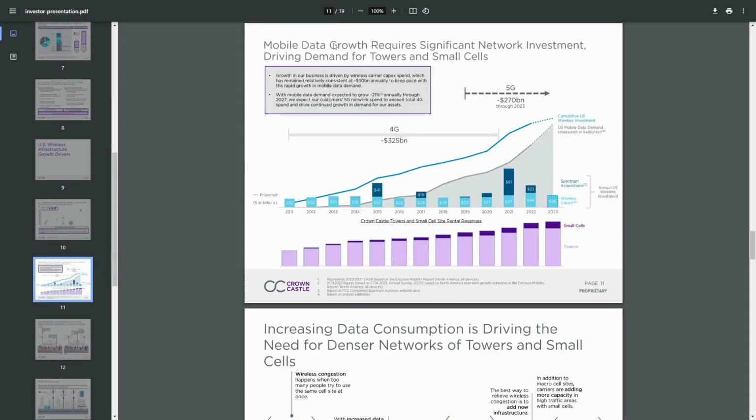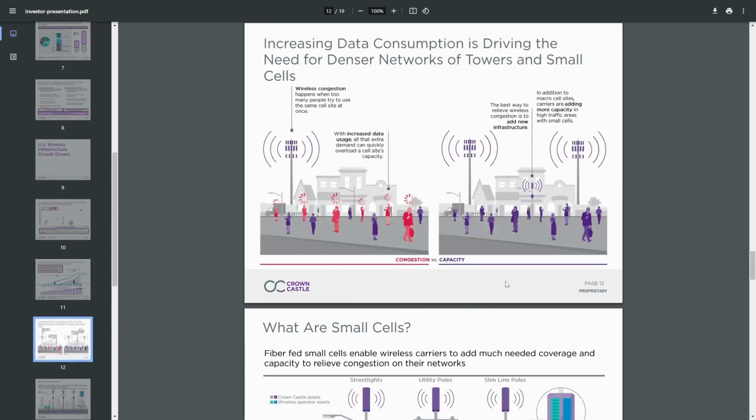So mobile data growth. This is where they're talking about how important all of this stuff is. And they throw in some of their financials with it. And now the interesting thing too is that I didn't realize that the towers make them way more money. The fiber optic doesn't make them quite as much money. But with these little cell things that they have, the tech is just insane. If you're a tech nerd, I'm a little bit of a tech nerd.